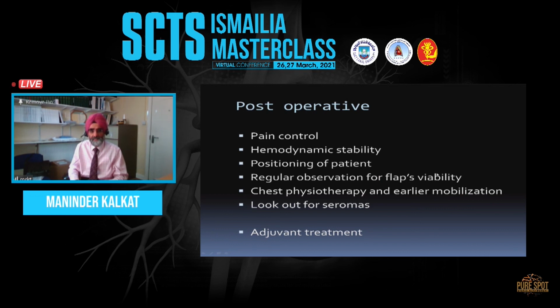And then we have a well-written protocol for how we ensure flap viability. These are a little different from routine breast reconstruction flaps, because, number one, here you have been working on the chest. Number two, the patients have some sort of pain control mechanism in place, and that plays with the hemodynamics, and that can further affect the viability of the flap. And also, as I said, you have to make the patient cough, sneeze, and all that. So just keep that in mind.